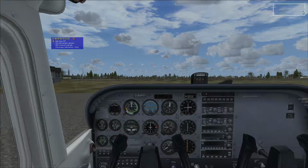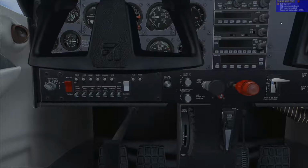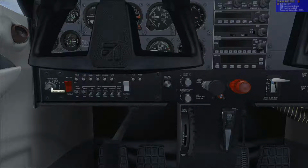Let's move this over to the side. We'll go ahead and get this thing started up. Parking brake is on. Turn our beacon on. Fuel pump, battery. The fuel in. Let's see if we can get this turned. All right. Turn our nav on, we can turn our fuel pump off and our generator on, avionics on.